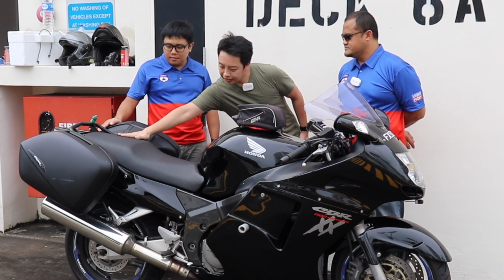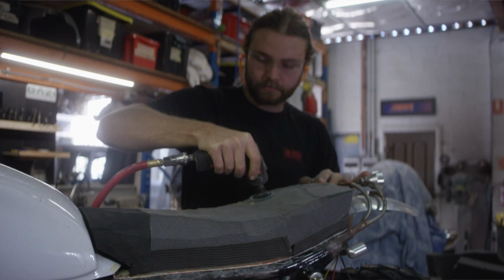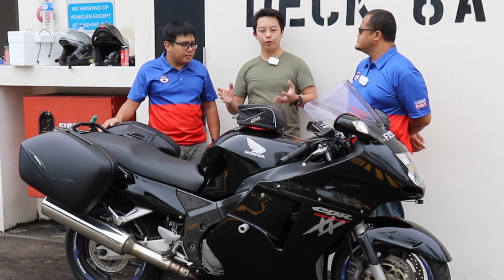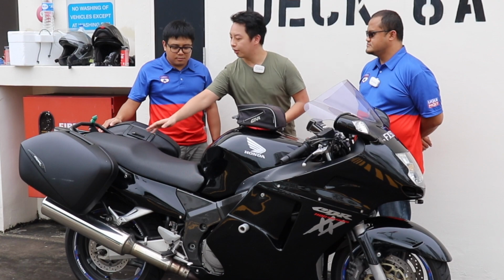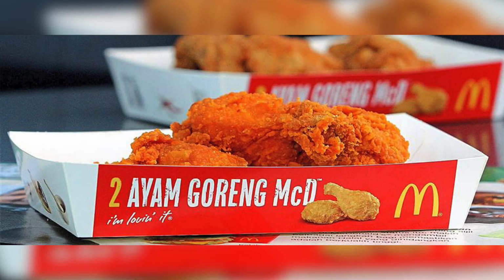So single seat as in like that. Reason being, I can modify the seat according to my size. All these big bikes are usually meant for big angmoh people. When I sit on the bike, I'm usually sitting very close to the tank. And so my partner is usually sitting on top here. And there'll be a big space here that you can put my McDonald's ayam goreng in the middle, and nothing will happen to it. That's how much space there is.